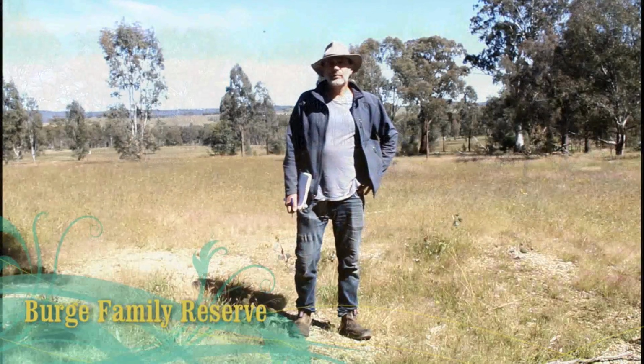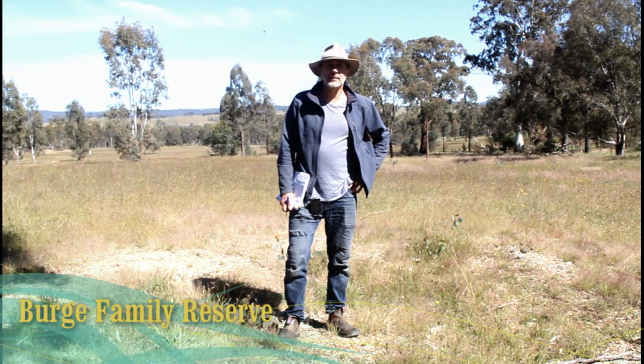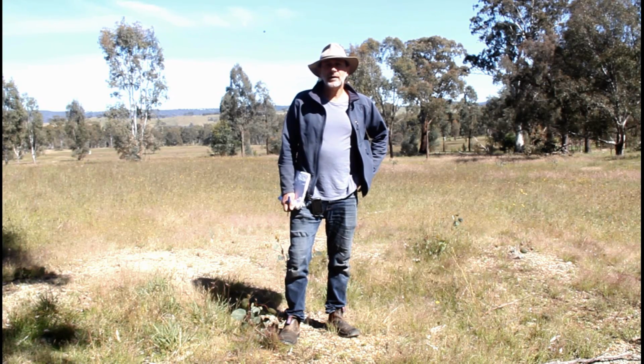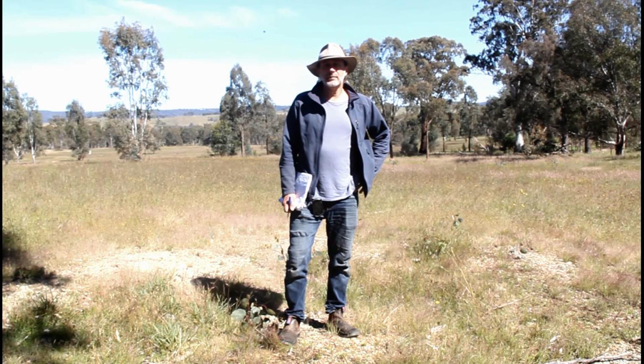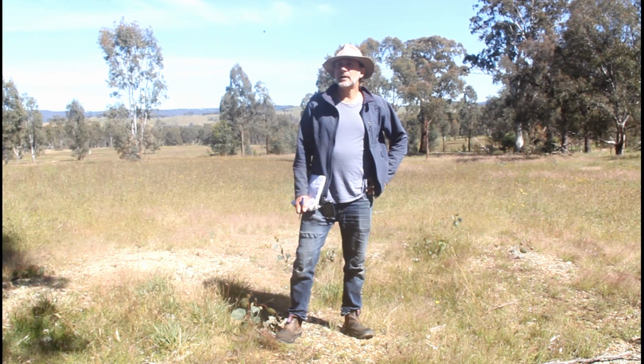Yeah, so I'm Paul Foreman. I'm an ecologist and botanist. Been living and working in central Victoria for a few decades, and I'm here at the Burge Family Reserve, which is a Trust for Nature property. It's near Gobur, sort of on the edge of the Strathbogies, and I'm doing flora and vegetation survey of the area. So it's largely been cleared of the trees.